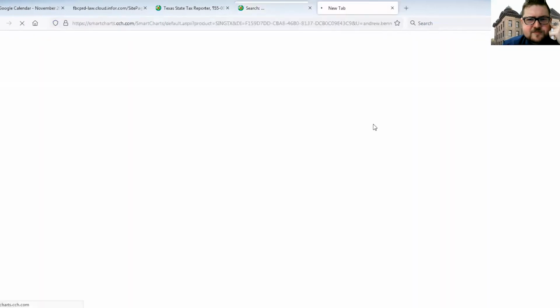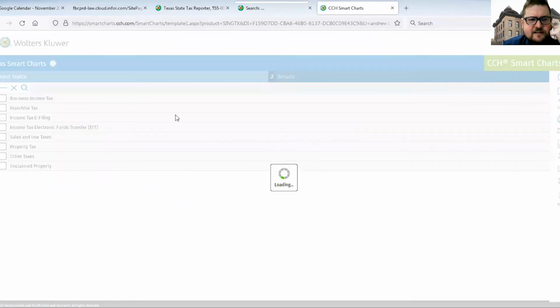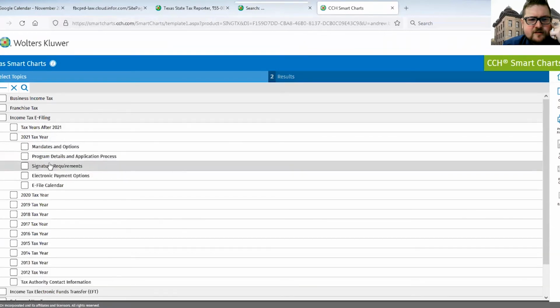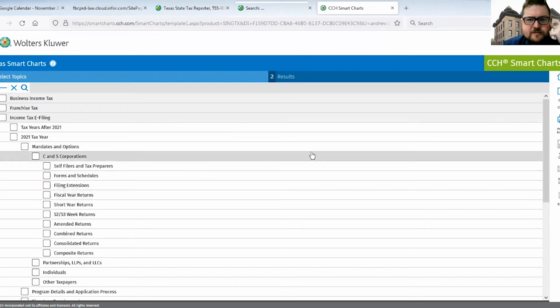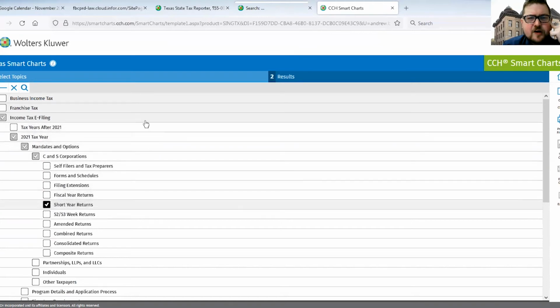You do have access to the smart charts, which is a cool section here. Business income tax, franchise tax, and income tax e-filing. Let's just do 2021. Let's see, mandates and options, C and S corporations, fiscal year returns. What does this come up with? Oh, I see. Okay. So yes, you do have to create a chart, create your options here. So open in my charts.